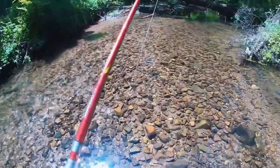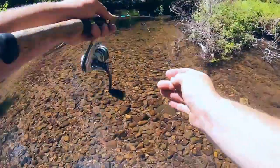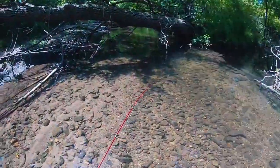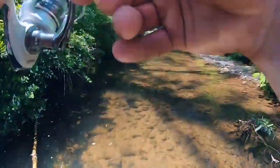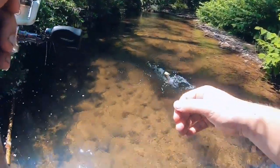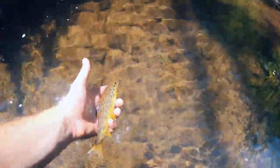Alright, well, I seem to be having some difficulties with my GoPro today. I really don't know what the heck's going on with it. It's just being a poopy pants, essentially. There we go. Come here, buddy. Another beauty. This creek is not disappointing today.